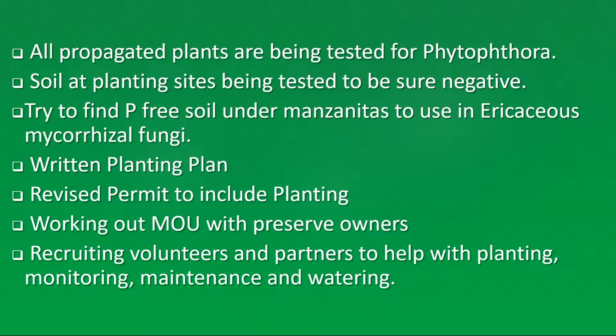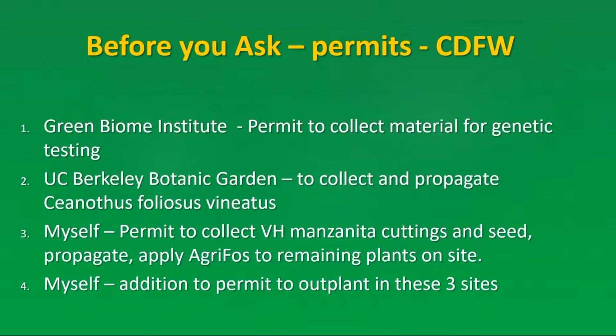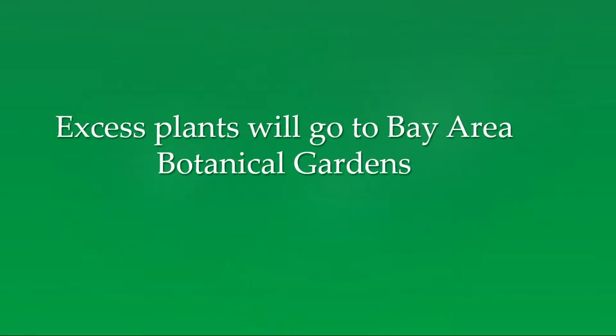The CNPS Central Office has written a management plan. And we are working out the last step before planting, hopefully in December, which is an MOU with the Sonoma Land Trust, so we know what's going on, and then recruiting volunteers to help us with that planting. And just to assure everybody, we got wads of permits to do everything that was done. And we have enough plants that all you bot garden people out there will need to put some into bot gardens.